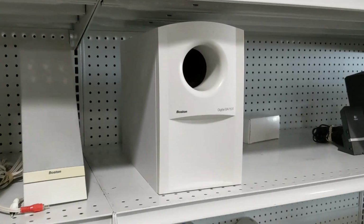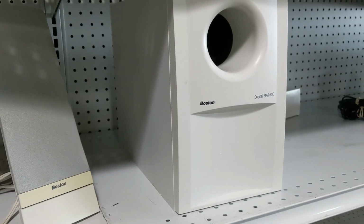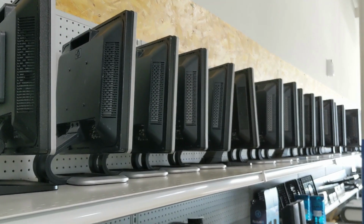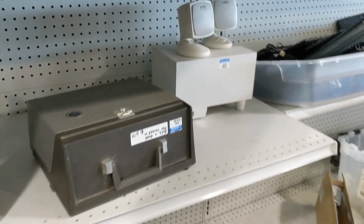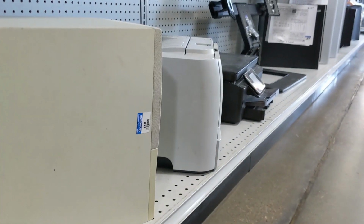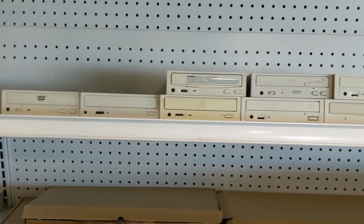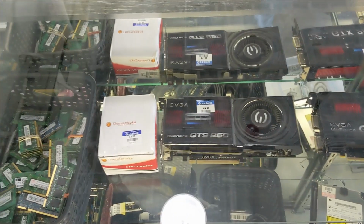I think the thing that I was most tempted to get were these Boston speakers. There were also some Altec Lansing that were kind of enticing, but unless they're in really good shape, I generally go ahead and pass on the speakers. Like these guys down here, these Altec Lansing, I think those are $495s. Definitely a good speaker set, but you want to get them new, or at least have them look in better shape.